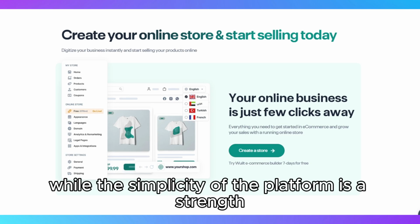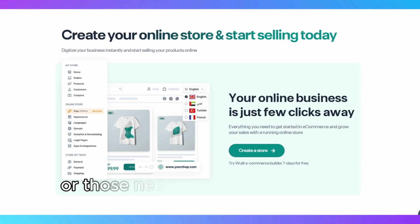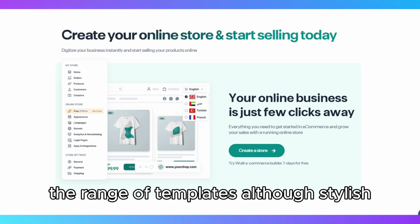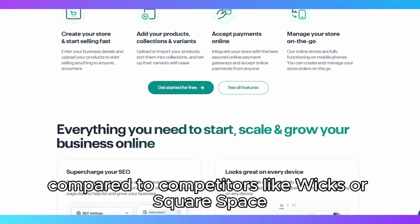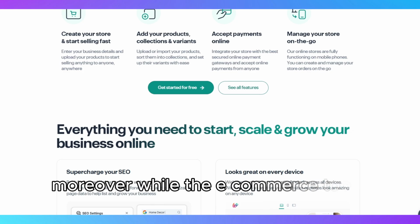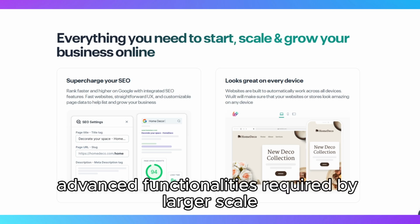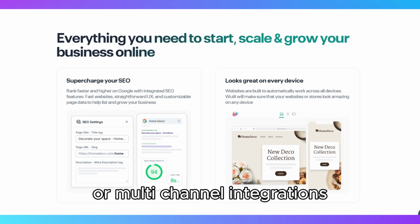While the simplicity of the platform is a strength, it may feel restrictive for advanced users or those needing highly customized designs. The range of templates, although stylish, is relatively limited compared to competitors like Wix or Squarespace. Moreover, while the e-commerce tools are solid for basic online stores, they lack the advanced functionalities required by larger-scale operations, such as complex inventory management or multi-channel integrations.